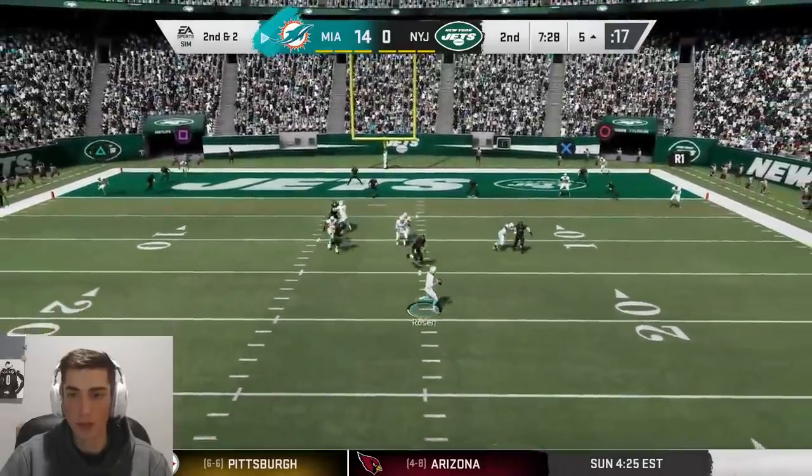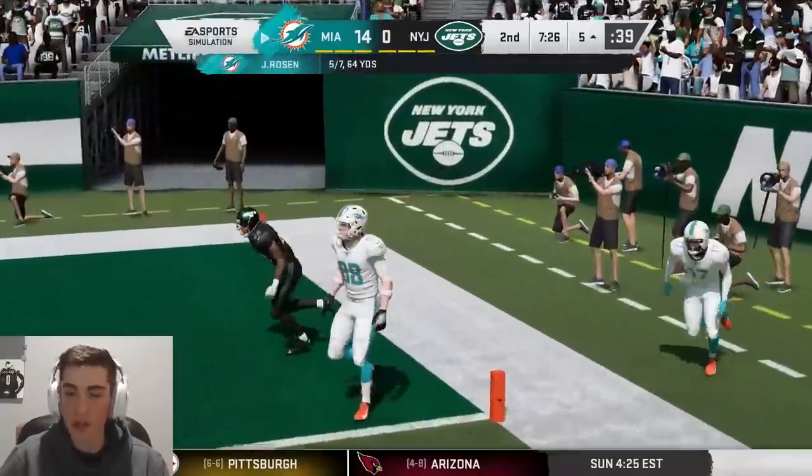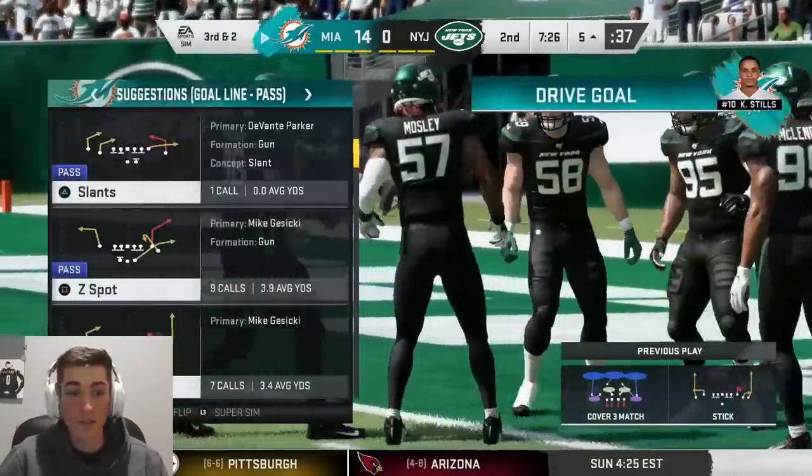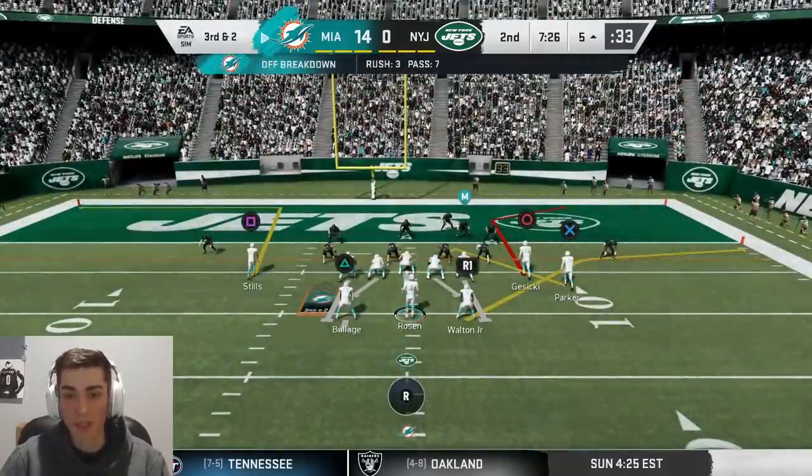I want Gesicki, dude. We're going to throw it away. I didn't really like anything. Everything was, like, too covered. I surveyed the entire field. I went through progressions, if you believe it. But I just didn't really like anything.